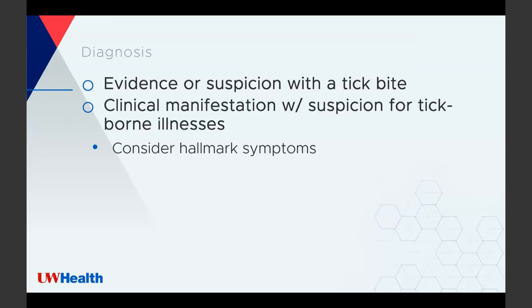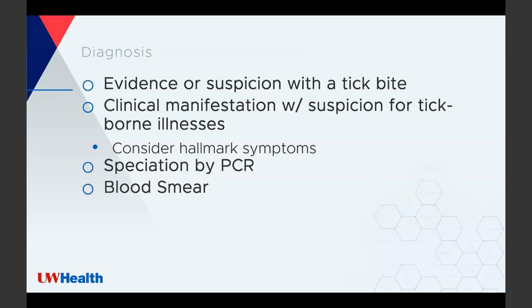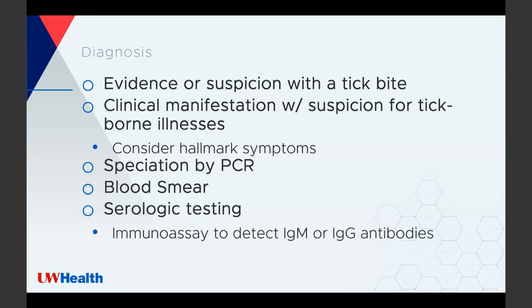Sometimes when there is a presence of any of the hallmark symptoms, there may be no need for serologies, and sometimes that's enough. For example, for Lyme disease, if there was a rash that looked exactly like erythema migrans, that may be enough for diagnosis. But common practice is to continue with serologies for diagnosis. We've also got speciation by PCR to confirm species and assist in differential diagnosis. Also have blood smear, which is specific to babesiosis and anaplasmosis. And then we've got serologic testing to confirm diagnosis of acute or chronic infection utilizing IgM or IgG antibody detection.